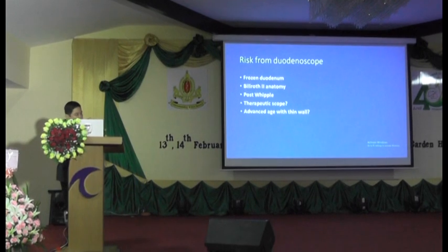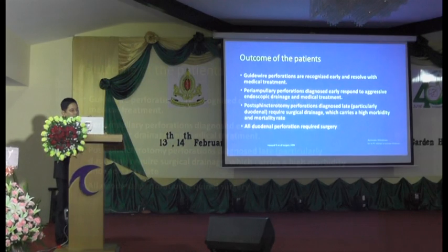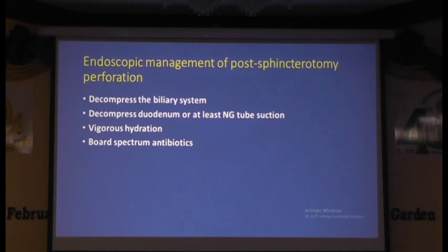were from patients who are very old and have very thin walls. Outcome, generally guidelines do find, as I mentioned, that sphincterotomy perforation can be treated, and duodenal perforation usually requires surgery. This is the paper from Tom Howard in 1999, but what do we have these days? As I mentioned, decompressive stent. This is a treatment for sphincterotomy-related perforation.